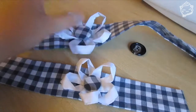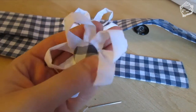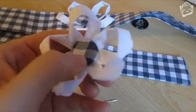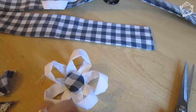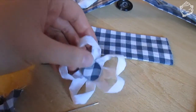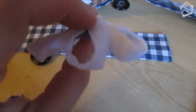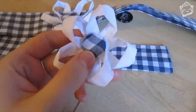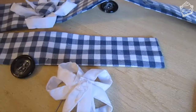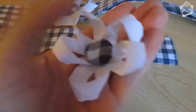As you can see, I have made these little flowers out of the fabric. I basically used what was left of the shirt to cover up some buttons like this one, put it over the top to make a little fabric button, and then I've got fabric from the remaining bits of clothing and just stitched them into little strips. This is probably not the best example, but like that, and then made them into these little flowery shapes.